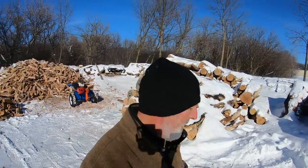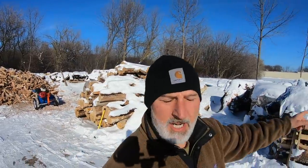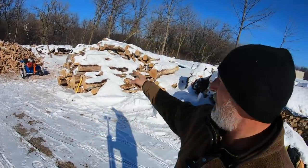I'm actually sweating. So now I'm going to go deliver my load of wood. And then when I get back from that, then I'm going to do a little bit of cutting on that pile. So that's what's happening. Here we go.